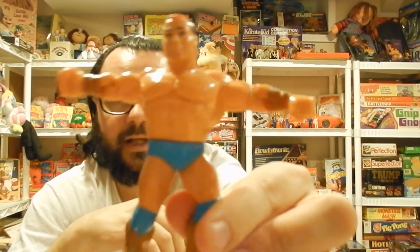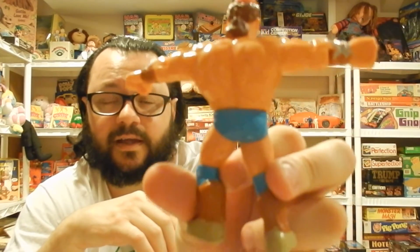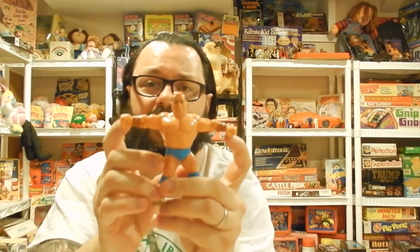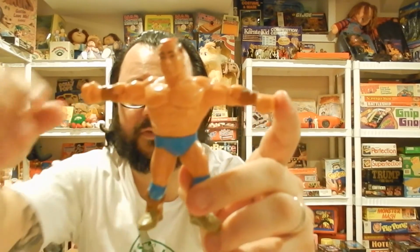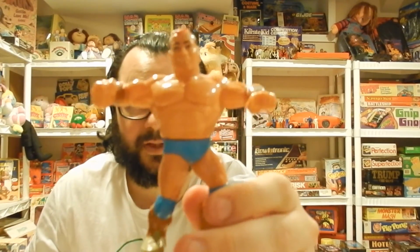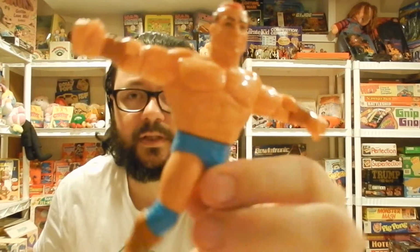He was Tatanka. And so this is the Tatanka Hasbro figure. Never a fan of this guy. Really didn't care for him much. And certainly not a fan of this particular Hasbro figure pose. I don't like this at all. It's kind of impossible to play. I guess you could bend his arms in that way. Makes it slightly more playable, but out here it's kind of a bad figure. But this is Tatanka in his 1993 Hasbro release.